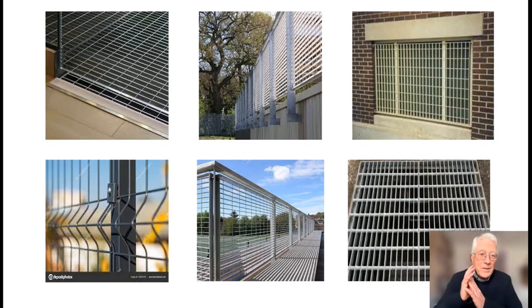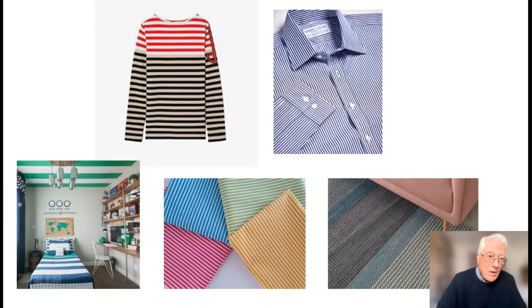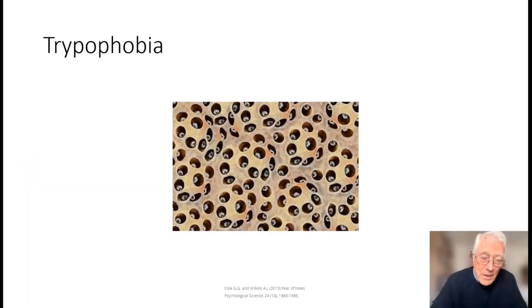That pattern is everywhere. The patterns in the world around us are not usually quite as bad as that, but they are everywhere, not only in grills and gratings, on clothing, in furnishings, on walls. And it's not only stripes that are a problem. There's a condition called trypophobia, which we described, in which people are averse to patterns of dots, holes particularly, and they find them nauseating.